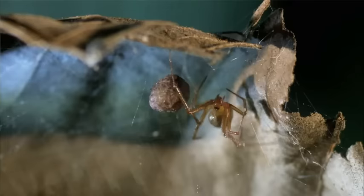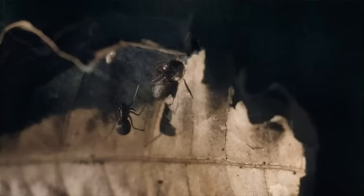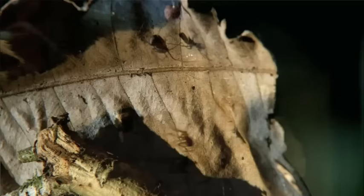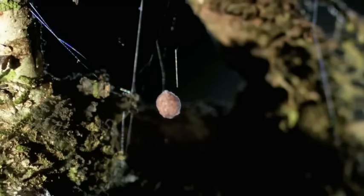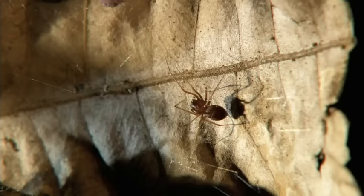The invader tiptoes across the web. The rufous combfoot is fully aware she has company. She leapfrogs out of spitting range. Her attacker fires, but is off target. The combfoot heads for cover, leaving her eggs exposed. Even when her own safety is on the line, the rufous comb-footed spiders guard their egg sacs and defend them.